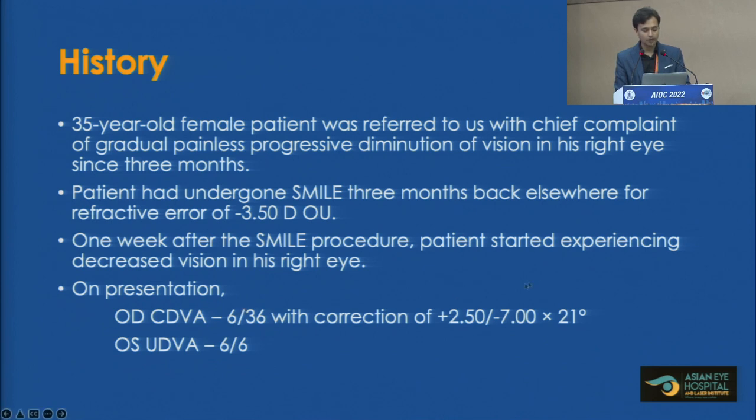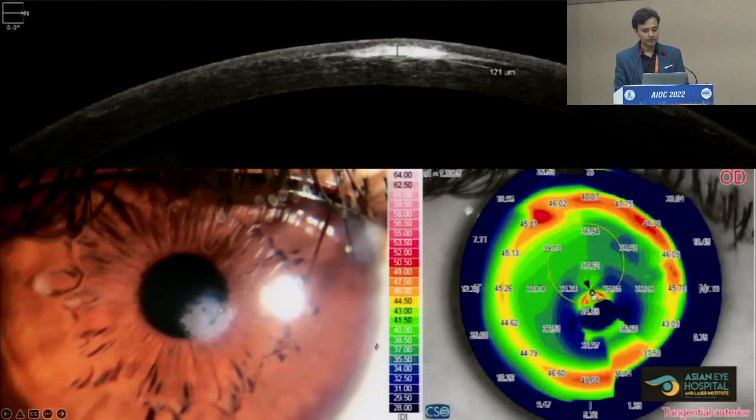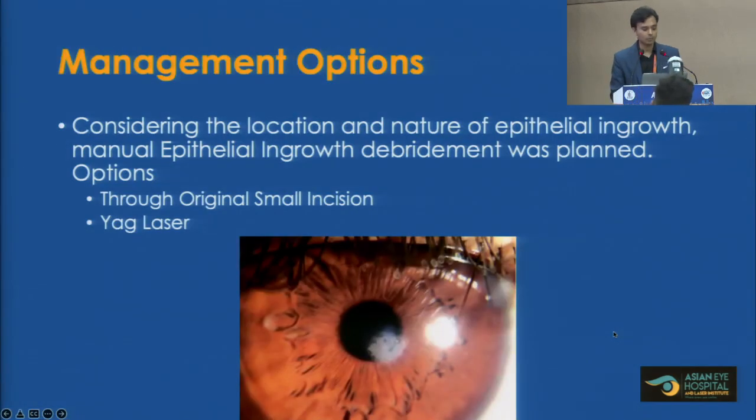She had this kind of huge mixed astigmatism. The vision had dropped, and the quality and quantity of vision had dropped significantly. You can see that this epithelial ingrowth is bang in the visual axis. This was further seen on OCT. You can see that this is an isolated epithelial ingrowth, about 120 microns in thickness. But the important thing to notice here was that there was no conduit towards the incision. It was an isolated epithelial ingrowth in the visual axis, which had also caused a lot of topographic irregular astigmatism, and that has resulted in poor visual acuity.